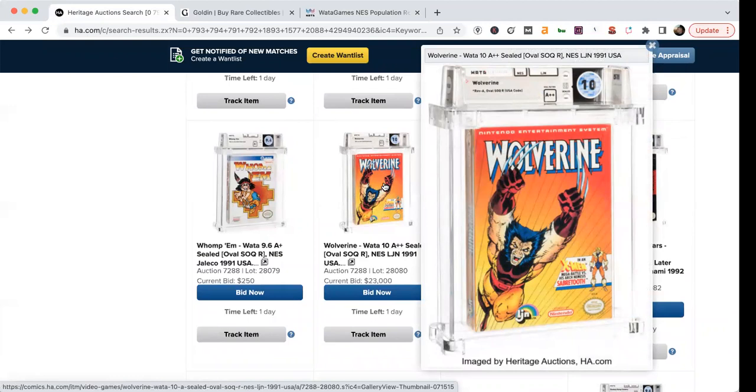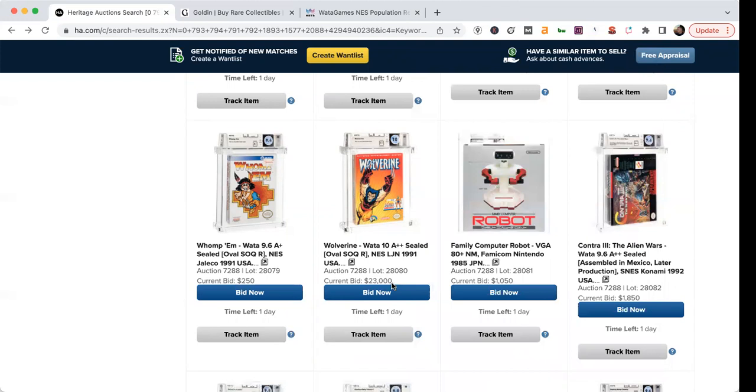I guess I'm happy that my 10 didn't hit this. That would have been three 10s in the same auction. That would have been too much. Yeah, that would have been like, man, they must be common now. This is cool. I know who has this. This 10? Yeah. Good for them for scoring a 10 and then clearly getting a good price. That's awesome.